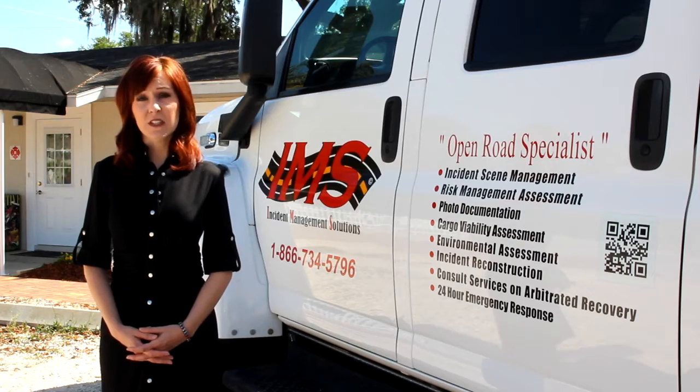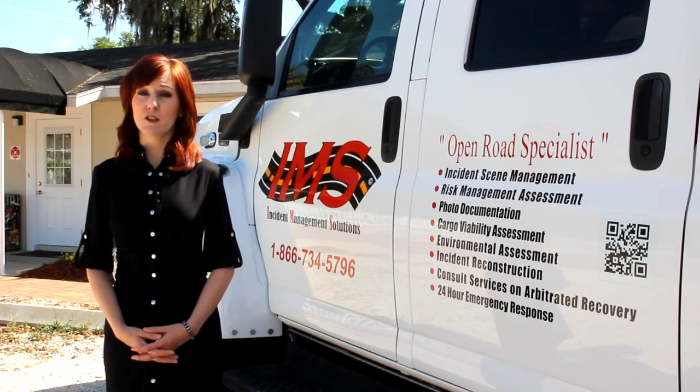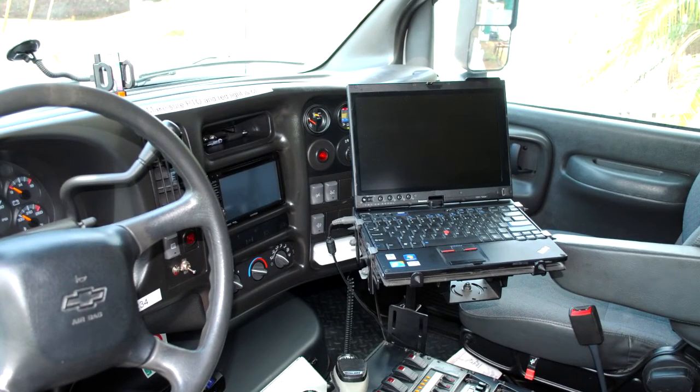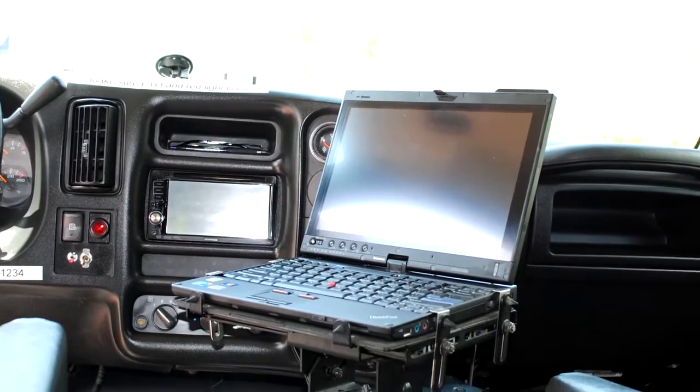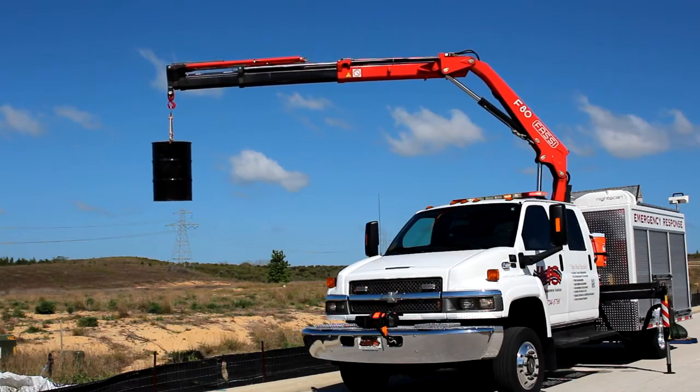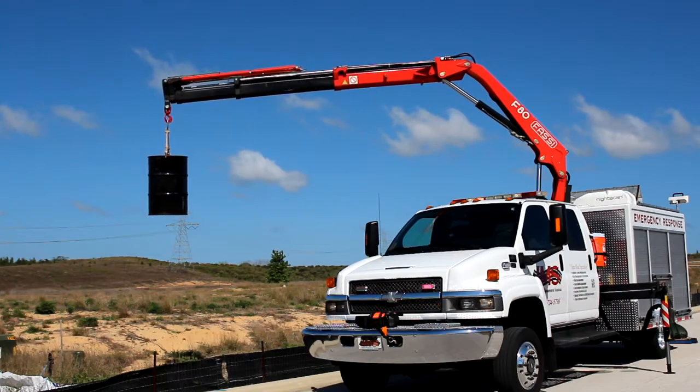If it's photo documentation that counts, IMS has you covered. Onboard digital technology allows IMS to immediately record and transfer photos and forms to remote locations through wireless emails so that real-time decisions can be made. IMS is raising the bar in emergency response. Here's IMS founder Dave Yeager.